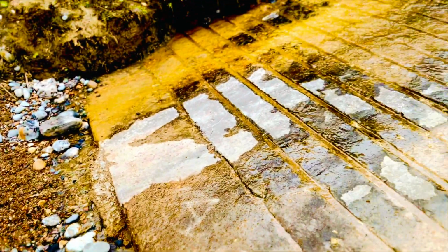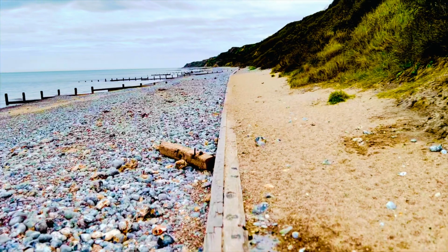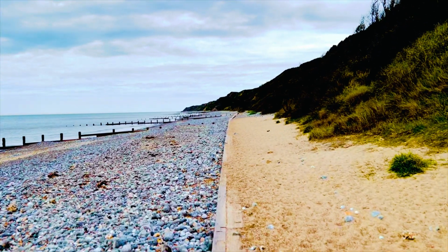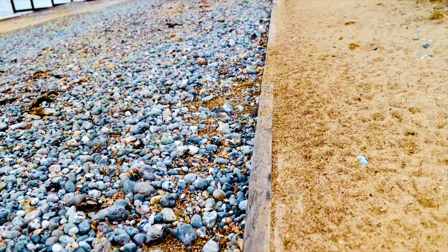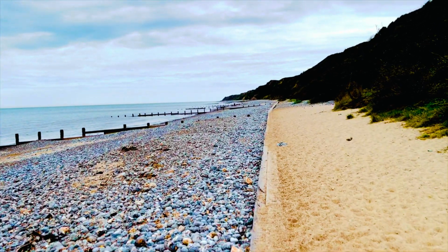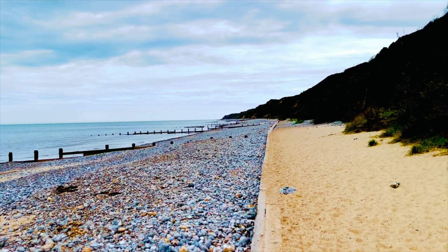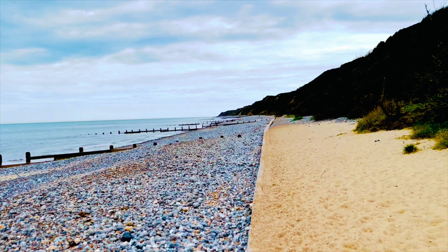So I don't know what these ramps were used for. They don't go anywhere. There's no more prom or anything up this end. It's just a case of walking on whatever you can find. Sand, gravel. Got some wooden bars at the moment. And if you just keep walking and keep walking, right down there and right around the corner, you'll come up to Overstrand.